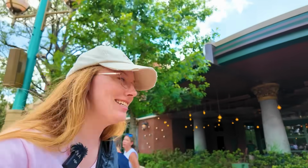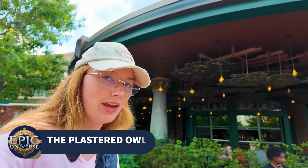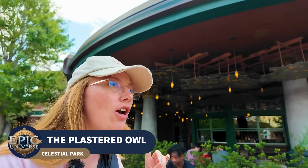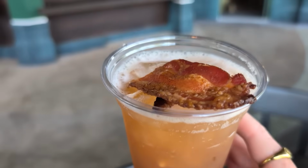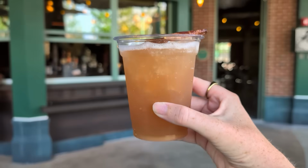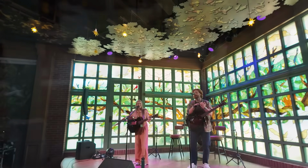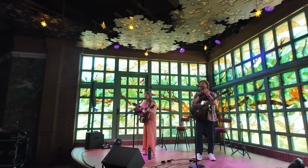Now I like Oaken Star, but I love its attached bar, the Plastered Owl. This is one of the full bars located in the park, and this one has some incredible cocktails. The star cocktail that I've tried here was a breakfast old fashioned. Oh, it was so delicious. And they also have the special Celestial Park beer on draft here, which also rules. So Plastered Owl is one of my top bars in the park.